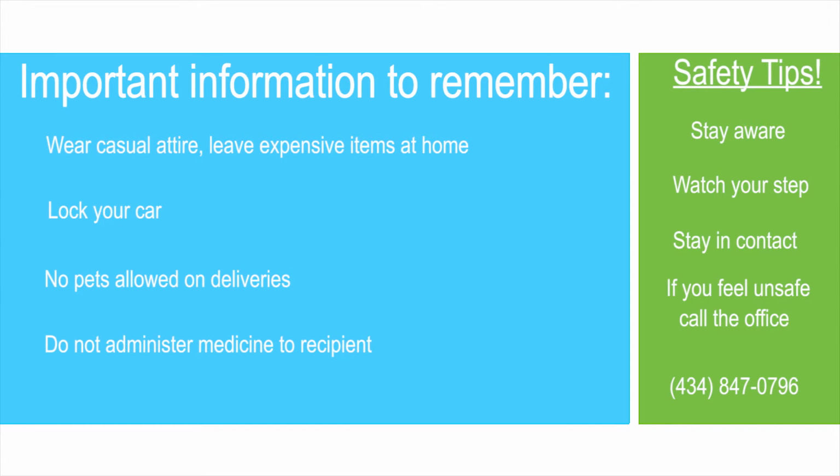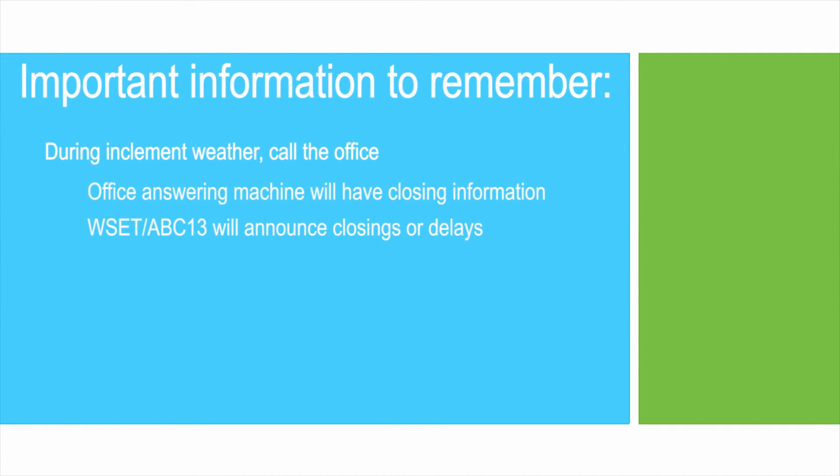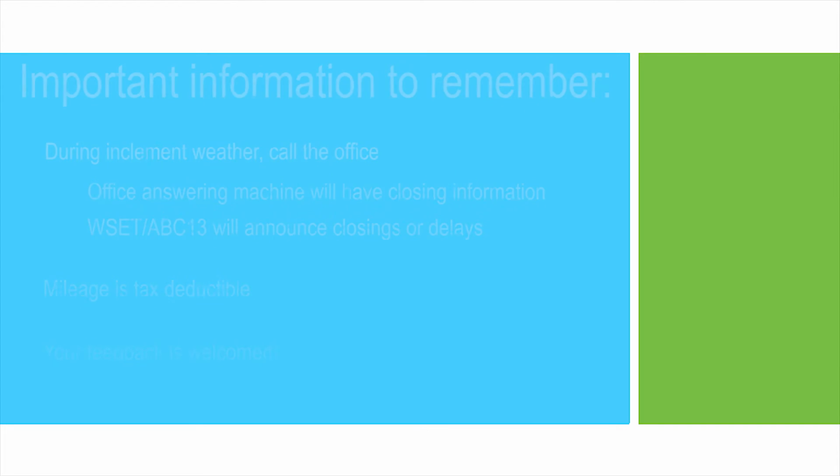Volunteers are not allowed to give medicine to meal recipients, no matter how harmless it may seem. During inclement weather, we do not adhere to the Lynchburg City School closing schedule. Volunteer miles are tax deductible, so keep your record of delivery mileage. You are our eyes and ears on every route. We welcome your thoughts and feedback.